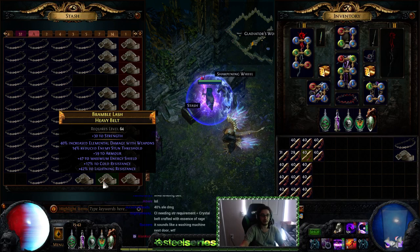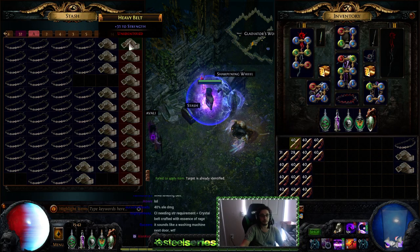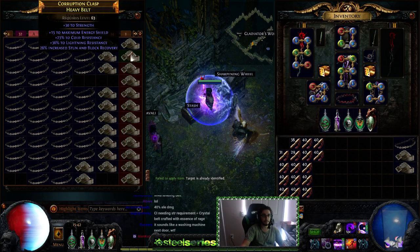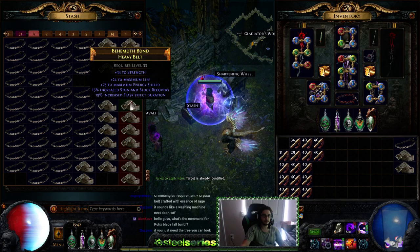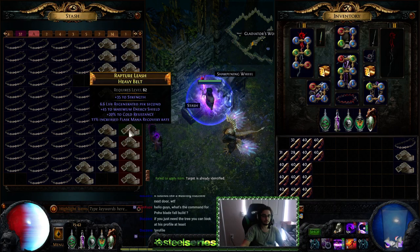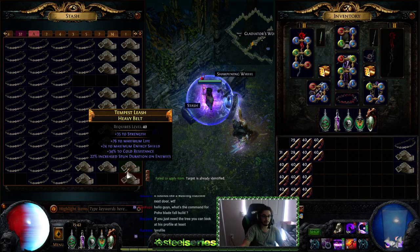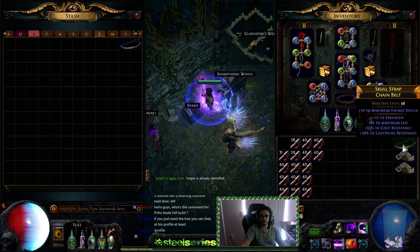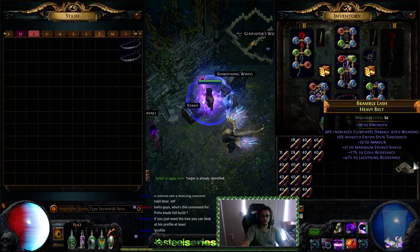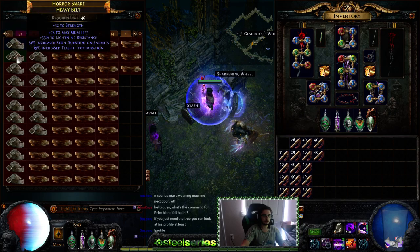This is okay, to be honest, as well, because it gives ES with 2 resists, pretty much like 1 resist and then a wed roll. Nothing really too special. Unfortunately, it doesn't look like we're getting anything too good. These are definitely on the lower tier of items. Nope.